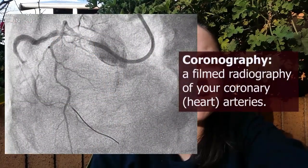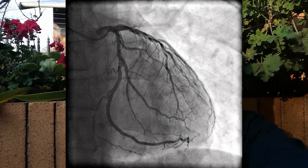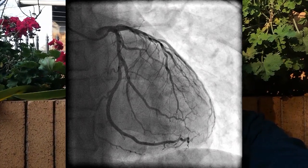And the second procedure that I got to see was a coronography, where they would then also place the stent in one of the coronary vessels of the heart. So that was also really fascinating to see, especially the vessels of the actual heart, seeing them all lit up on the screen. It was really interesting.